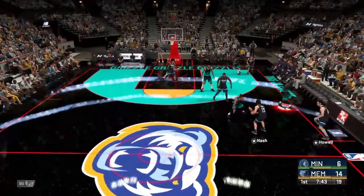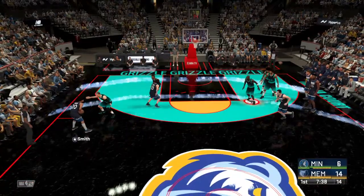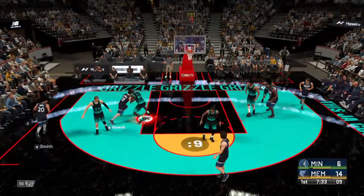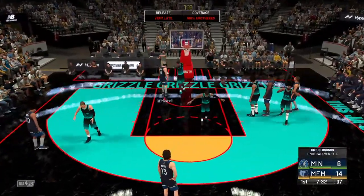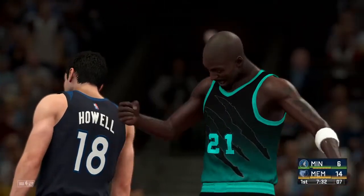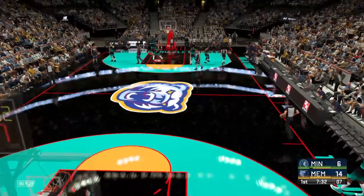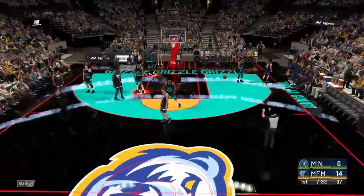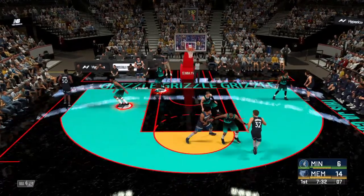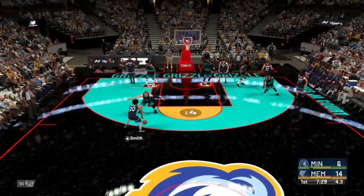Here's Nash, looking for his first basket still in this one. And that'll be Minnesota's ball as it goes out of bounds. Timberwolves able to keep the possession. Minnesota with the ball. 8-point game. Just 3 to shoot.